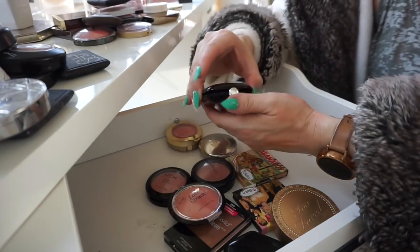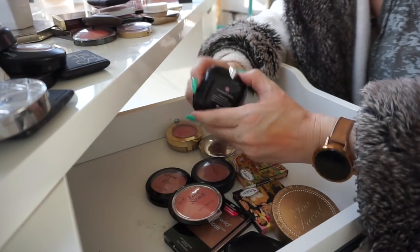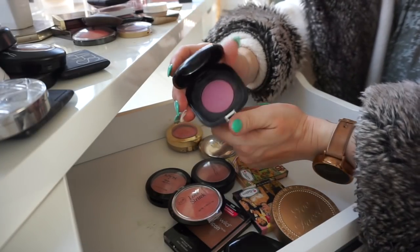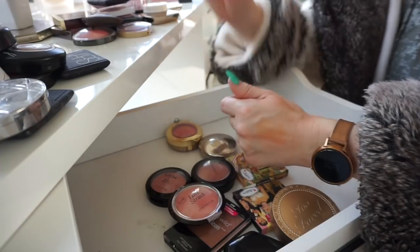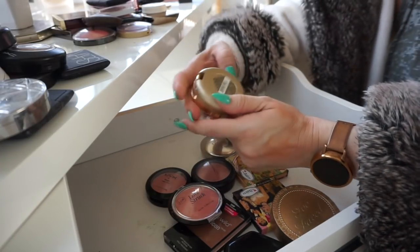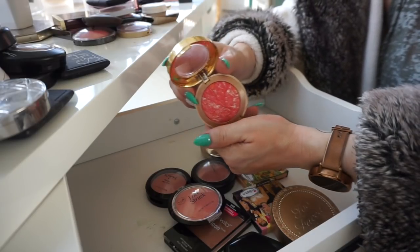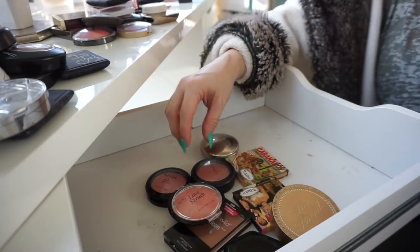Here's another Marc Jacobs blush, and this one is very unique. It's in the color Outspoken, and it's kind of like a purpley pink lavender shade. I'm going to keep this just because I don't have anything else really like it. This is Coralina by Milani. I think I'm going to declutter this. I never really used that.